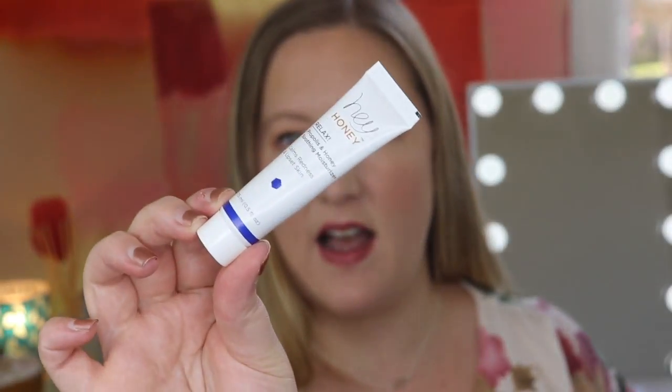But we have a moisturizer here by Hey Honey. It's the Relaxed Propolis and Honey Soothing Moisturizer. It's supposed to calm redness and upset skin. I get redness very easily. I wouldn't say my skin's upset. I think it's mostly because I'm so fair. So I'm excited to try this.